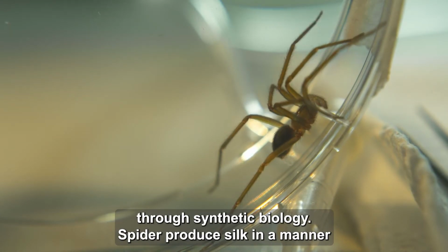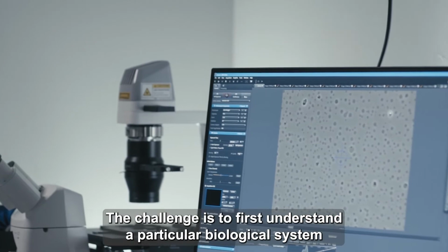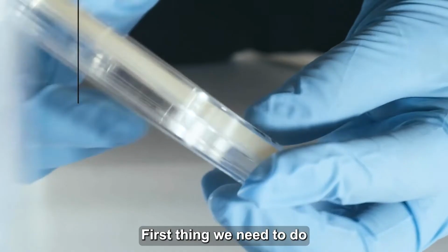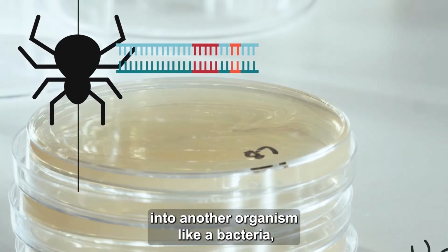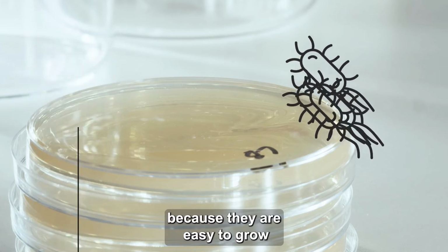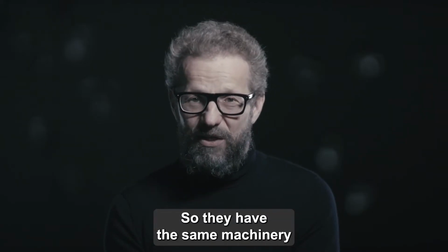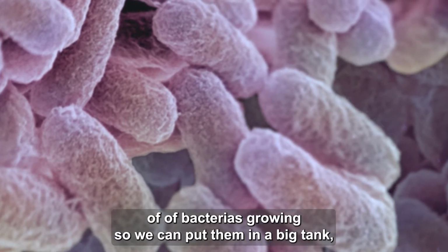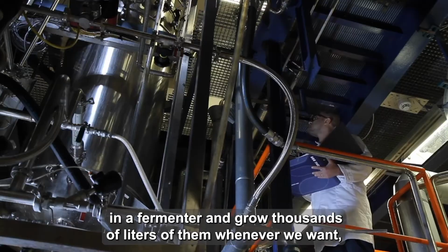Spiders produce silk in a manner that is very complex and difficult to replicate in the laboratory. The challenge is to first understand a particular biological system, and then rebuild it. First thing we need to do is transfer the DNA information into another organism, like a bacteria, because they are easy to grow and they can actually make the proteins that we want. So they have the same machinery to be able to build the proteins, and we can scale the production of bacteria growing. So we can put them in a big tank, in a fermenter, and grow thousands of liters of them whenever we want.